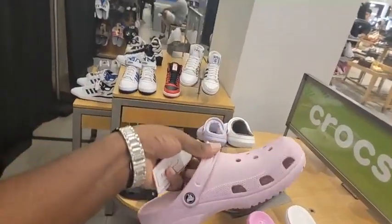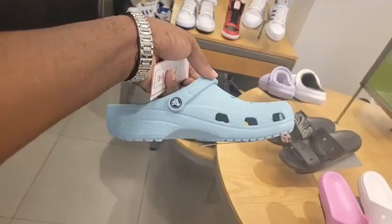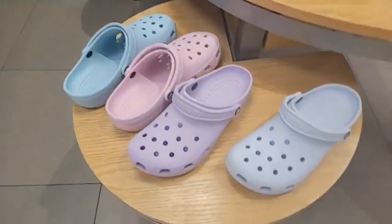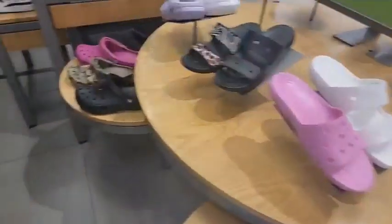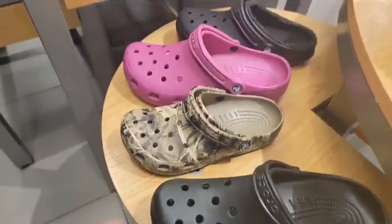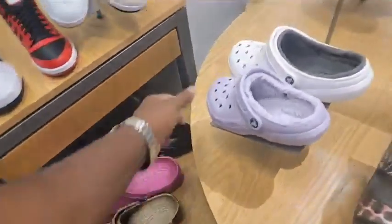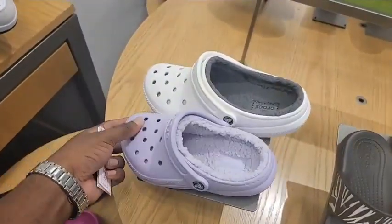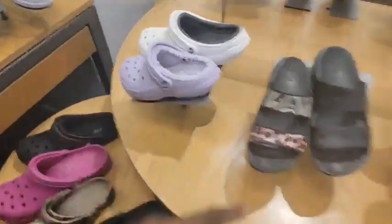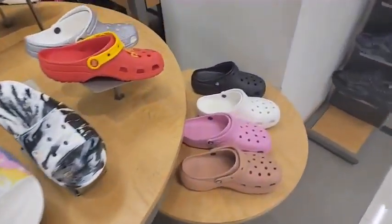All right, so this is what I really, really want to show you because I'm selling these on my website. But these things are everywhere in America. The Crocs, everyone is wearing them, whether you're staying at home or you walk into the store. They're really light and comfortable, and kids and adults wear them and love them. Anywhere you go in the US, you're gonna find this. They come in multiple colors, styles and sizes.